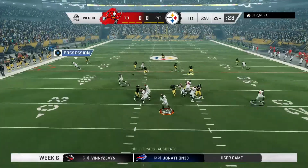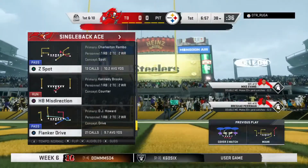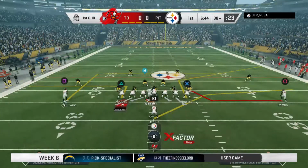First down, Winston. It's caught by Mike Evans. And he takes us beyond the 35 before going out of bounds. 13 yards on the game's opening play. So here's a 1st and 10 at the 38.